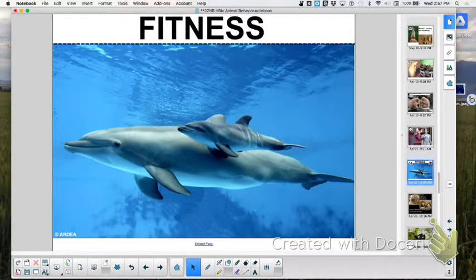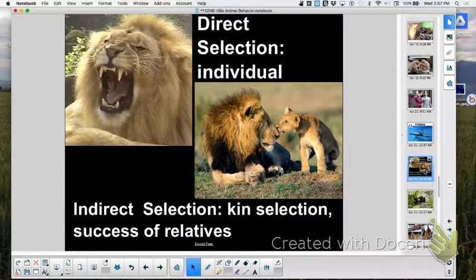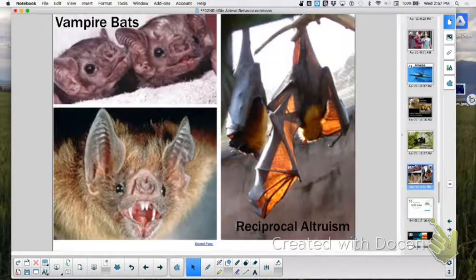True fitness is measured by your reproductive success, that you get your genes passed on. So you're truly strong and fit if your genes are passed on, so you'll do what you need to do to take care of your offspring. And we looked at indirect selection, kin selection, making sure your relatives are okay. And then we looked at the bat, and that was reciprocal altruism.